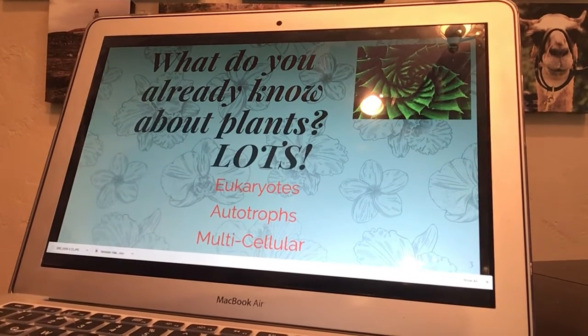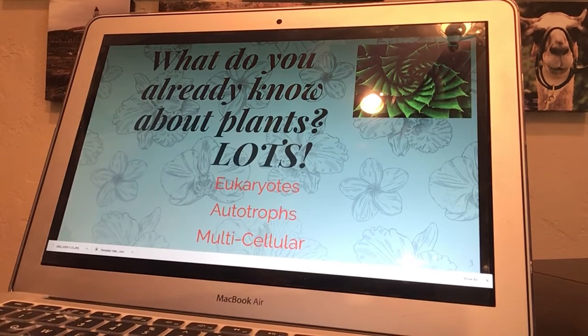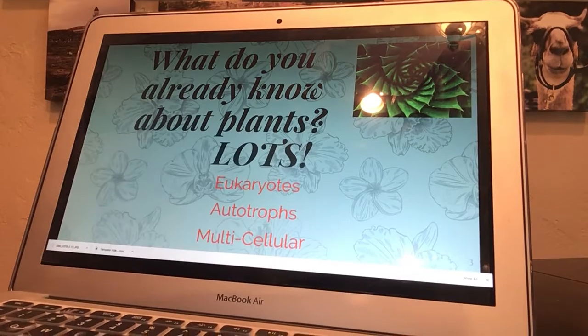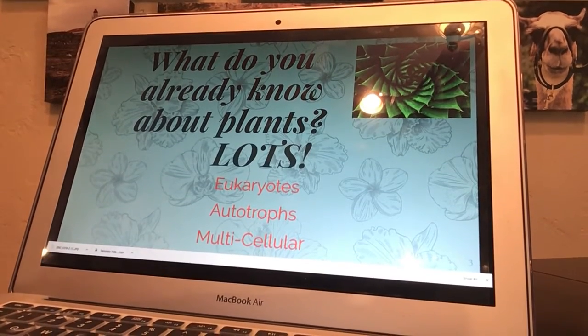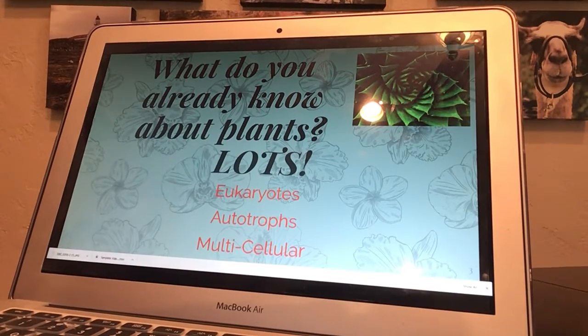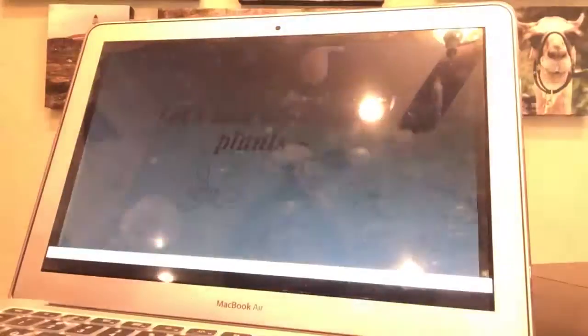Are you an autotroph? No. If we were autotrophs, we would not have to go get grocery pickup or wait in line to go into Walmart or Brookshire's. Right now, we'd be making our own food, but we're not. We can make our food in the kitchen, but not in our bodies. Also, plants are multicellular, and that means they are made of many cells, just like us.